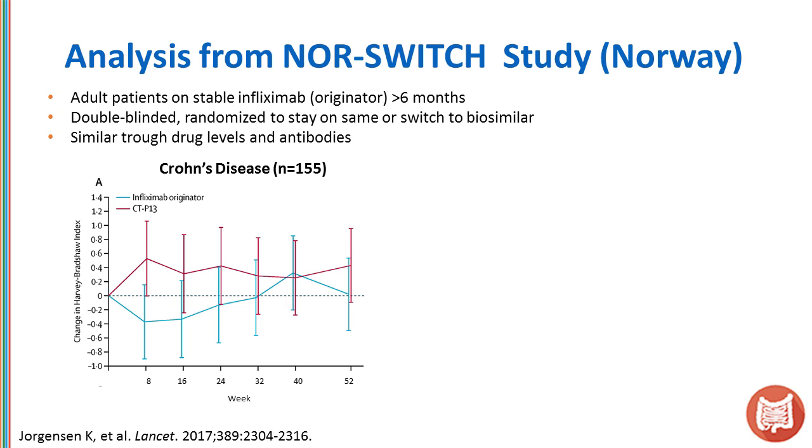slide that the Crohn's disease patients may have been doing better on the infliximab originator. However, if you look at this graph on the left-hand side, there are 155 patients with Crohn's disease. Those who got the CTP-13 are shown in red. Those who stayed with the infliximab originator are shown in blue. And over the first 6 months or so, the patients in blue seem to go down on their Harvey-Bradshaw index, while the CTP-13 seemed to go up. However, following that out to 1 year, the curves overlap completely.